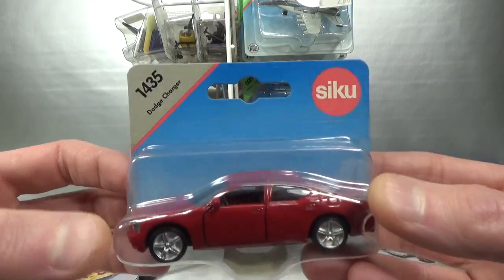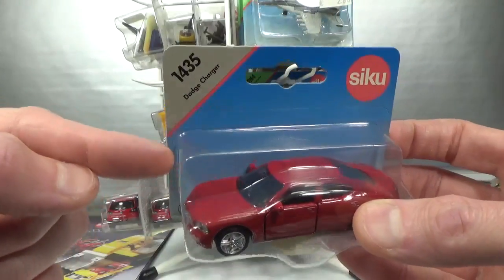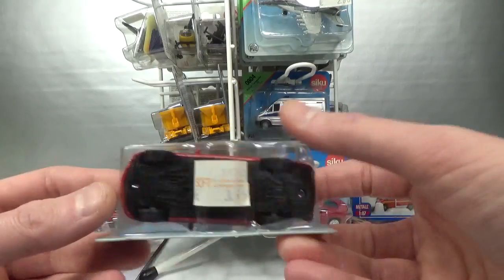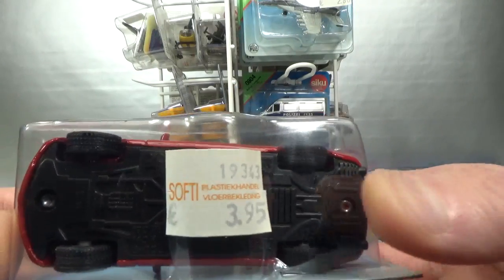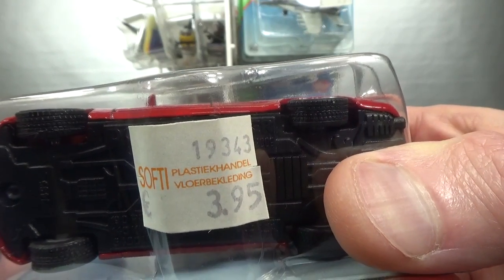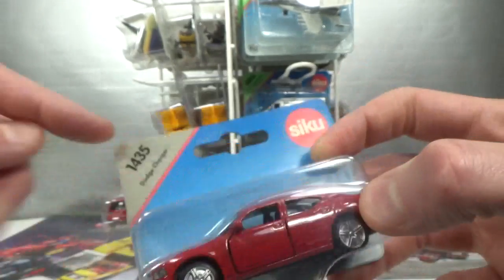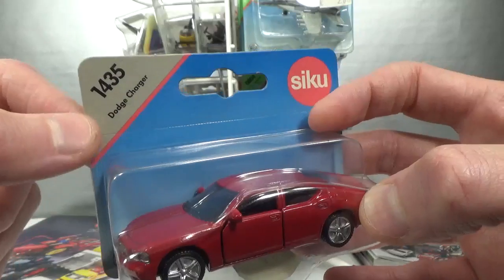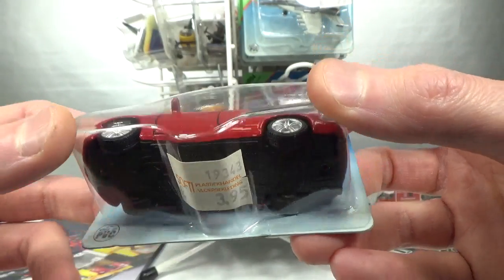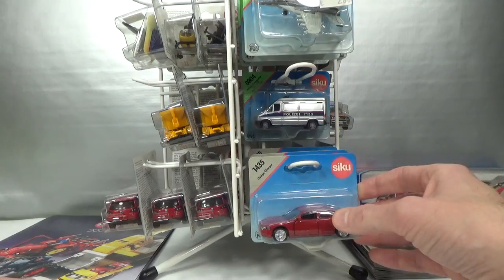1435 Dodge Charger. So these are the glued ones, so the plastic blister is glued to the card. These are kind of older ones. Got the stickers from the store. I think it was named Softy before it was named Gimmick. So this is kind of an older price sticker. $3.95. These gray card vehicles nowadays are $4.99 in most stores, so they've gotten a euro more expensive in the past 10 or 15 years.